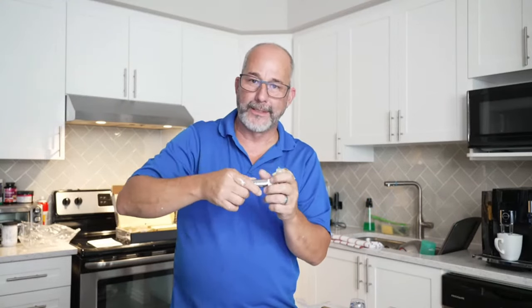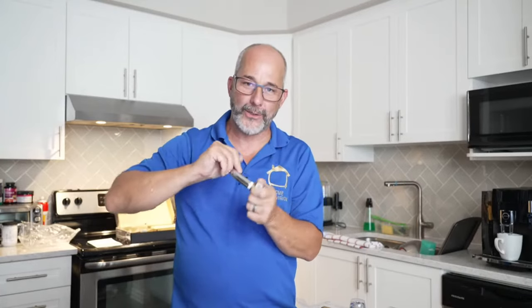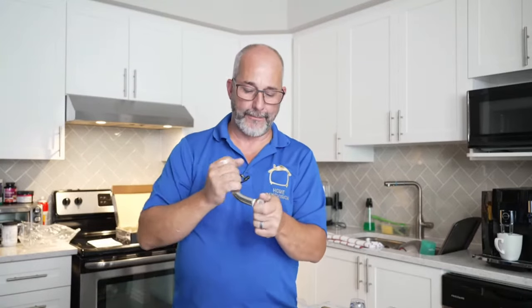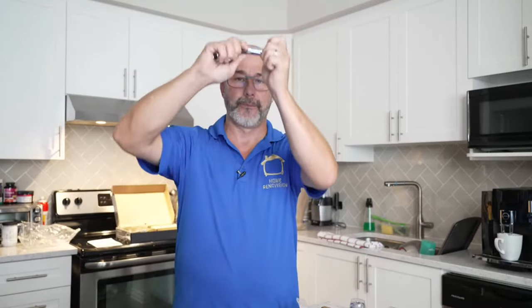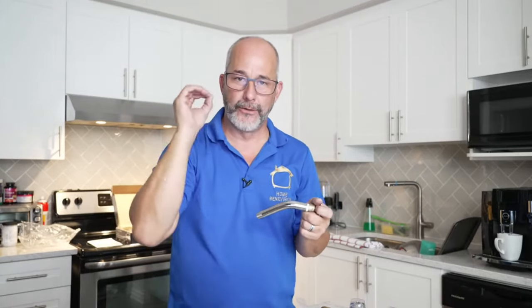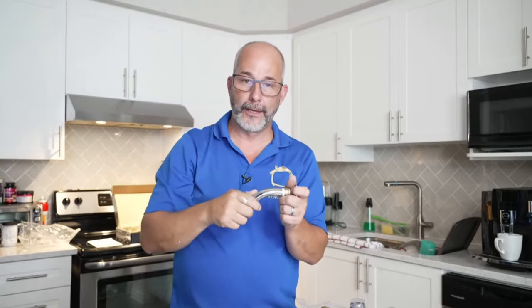If you don't go backwards until it clicks into place, you might be cross-threading. And if you cross-thread your pipe in, you're not going to get a water seal, and it's going to leak inside your wall. All right, here you go. Gentle pressure, okay? If you have to use a wrench to pull it into position, you're too tight. Take it out, put another couple of wraps on, and if you went 5, then go to 7, and then gently bring it into position earlier in the rotation, okay?